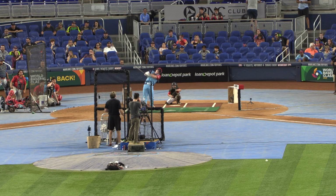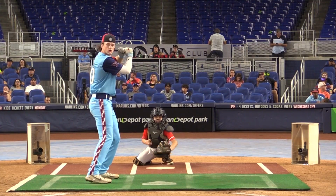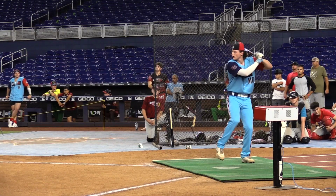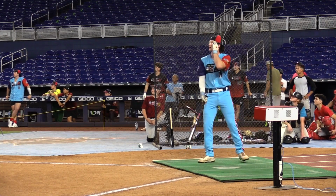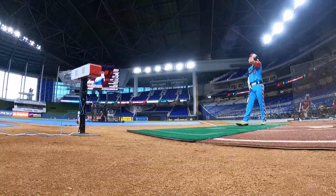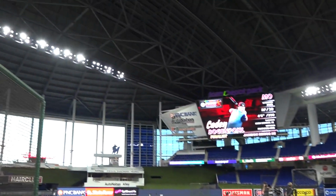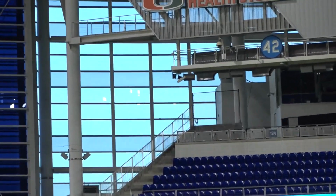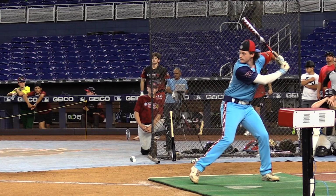Truly the most impressive player we had was a 6'5" power hitting lefty from Missouri named Caden Bogenpole, who was our featured world champion. He's 6'5", a 6.7 runner, throws 94, 95 from the outfield, and that projectable frame can easily hold another 15 to 20 pounds. And it reminds me a lot of Corey Seager.